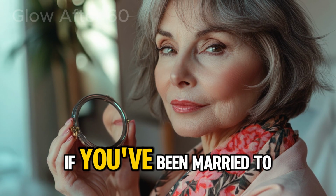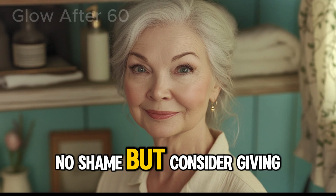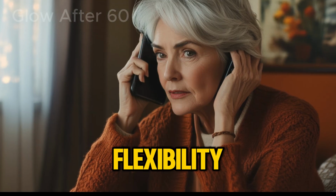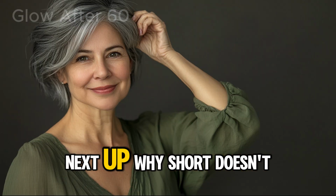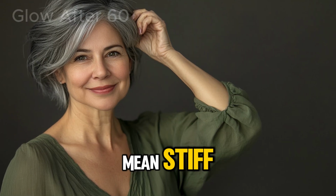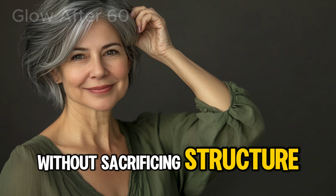And if you've been married to your side part for decades, no shame, but consider giving it a nudge. Your hair deserves a little flexibility. And honestly, so do we. Next up, why short doesn't mean stiff, and how to avoid the helmet effect without sacrificing structure.